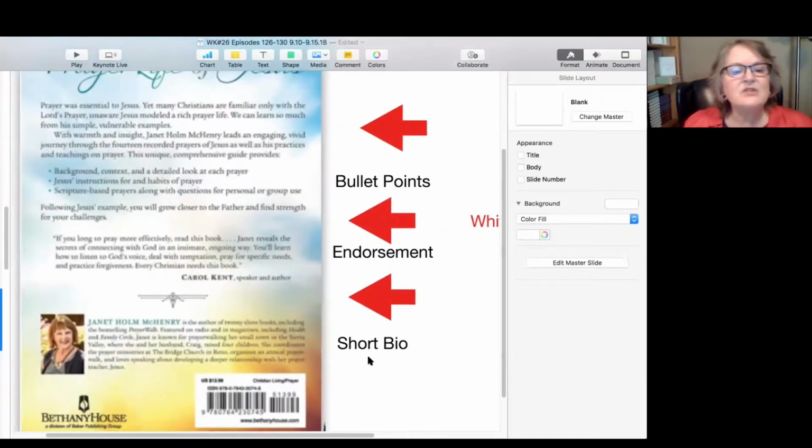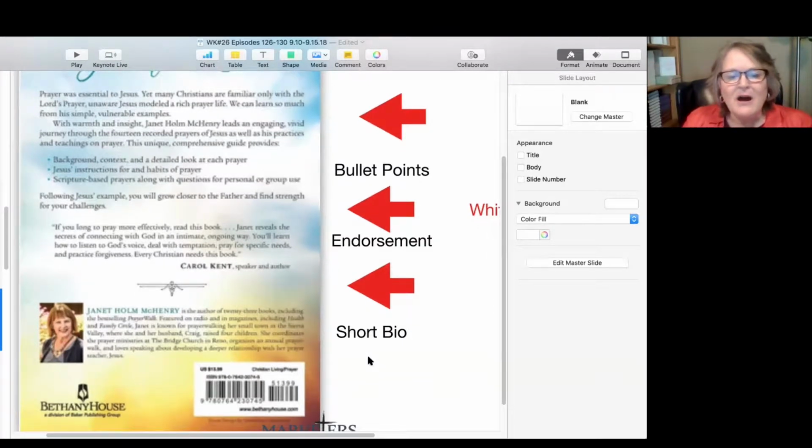She's got a nice endorsement here from Carol Kent, who is a well-known speaker and author, and she influences a lot of people. And so her endorsement adds value to that book. People might not know who Janet is. A lot of people do know who Janet is, but there might be a lot more people who know Carol Kent. And so if you have someone in your sphere of people that you know who could give you a nice endorsement, or a couple of people, and if it would fit on the back cover of your book, that would be a wonderful thing to have.